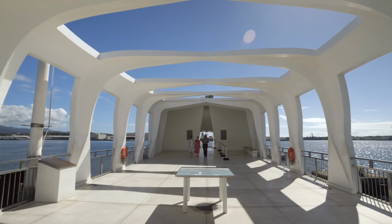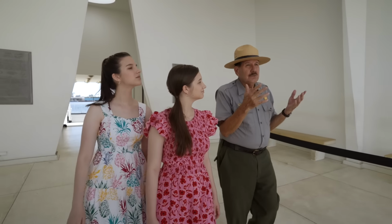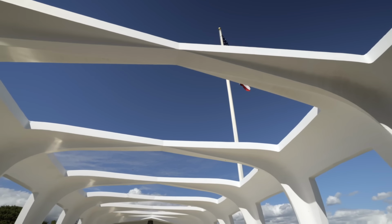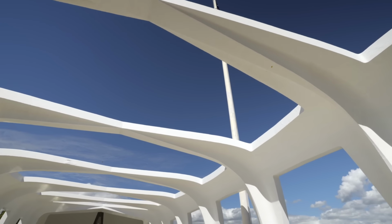Right over here is the memorial itself. When Alfred Price designed it, it was so unique. Look at these openings. Oh, wow. And one of the things he said is that every time you go through an opening, the flag, how it's framed, changes. Oh, now here, so cool.